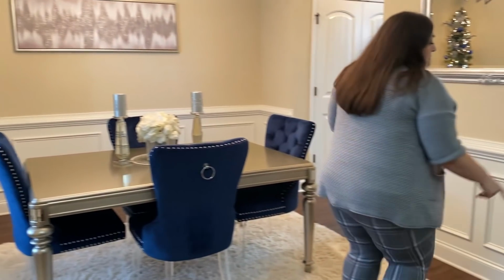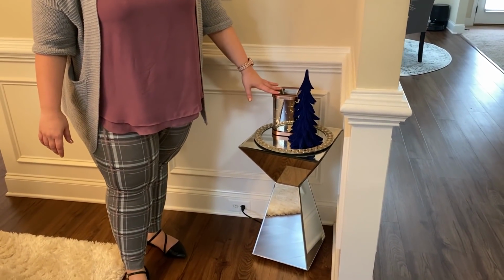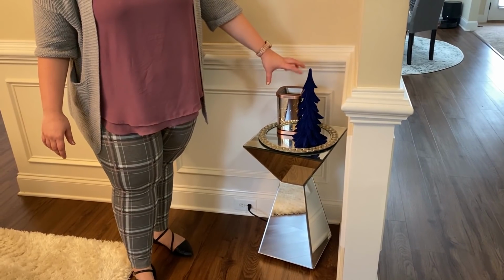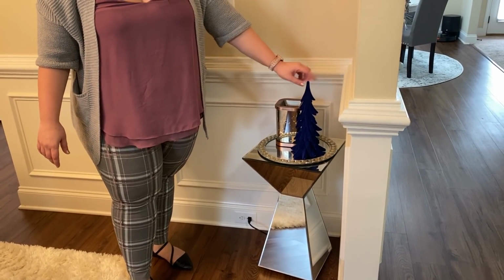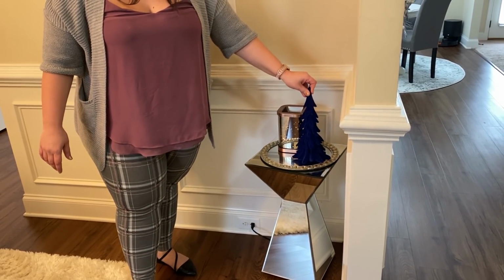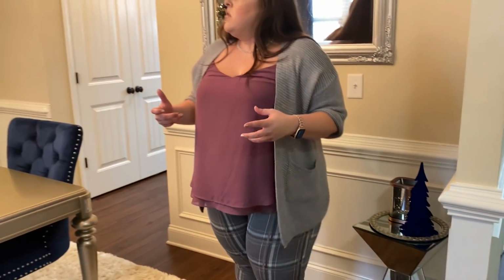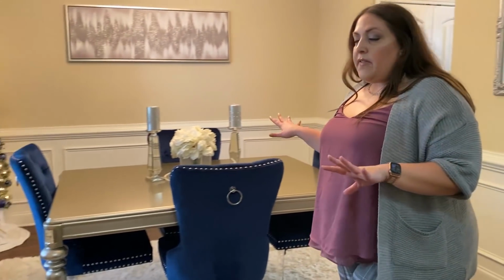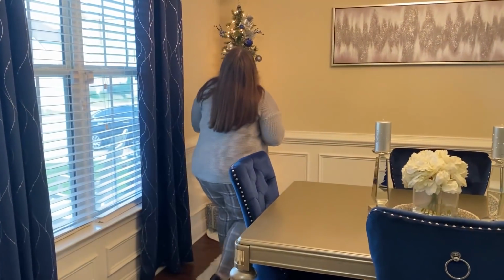So over here, I just have this table that I got from Target years and years and years ago. I have this little candle warmer or like a wax warmer from Walmart. And this little tree that we got from Hobby Lobby that just pulls in the colors in the room perfectly. So as you can see, it's navy blue and silver. So that is what I went with the tree.